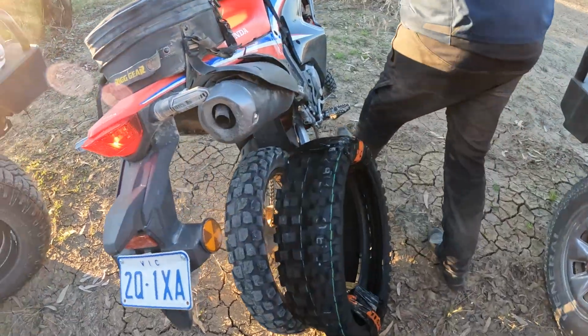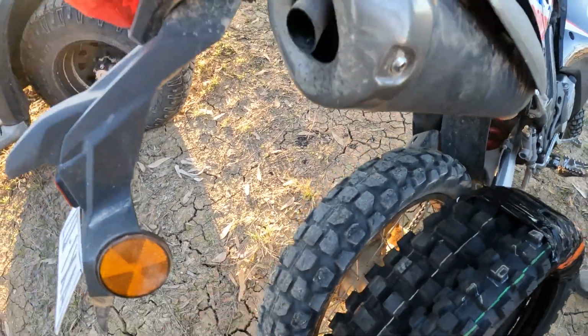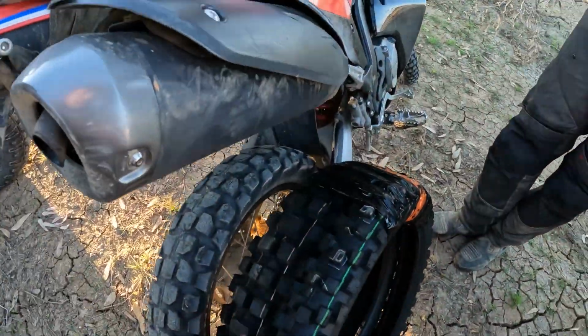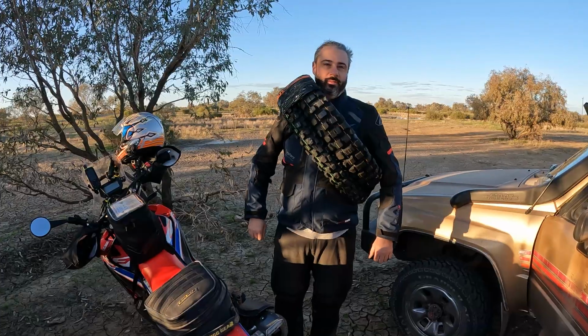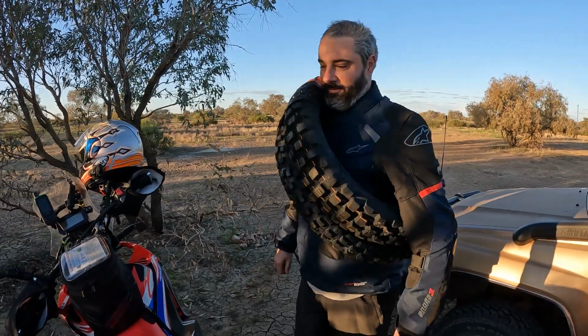So Dave's tyres need replacing. How many Ks has that got? 5,000 odd? 6,000 Ks. So he's got some new ones that we bought up. Going to take him into Birdsville. He's ready to go. He's carrying a bit of spare tyre these days. Love handles.